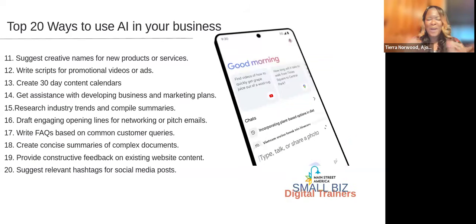Additional ways, 10 more. So the next would be just creative names for new products or services. As consumers, we know catchy names always catch our eye, but sometimes we get writer's block when we're trying to figure out what to name this package or what to name this product. So let's ask Gemini for some assistance.